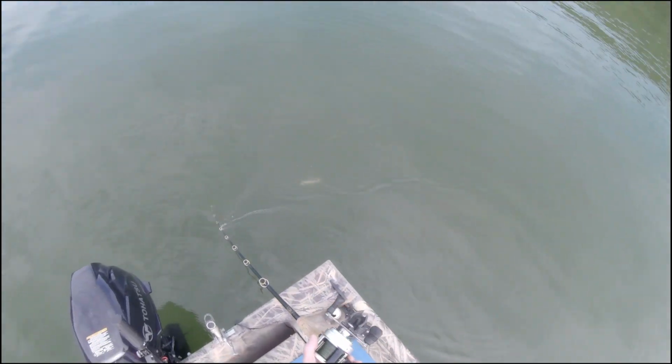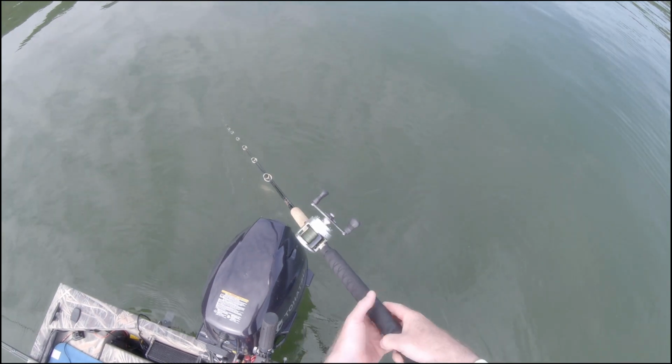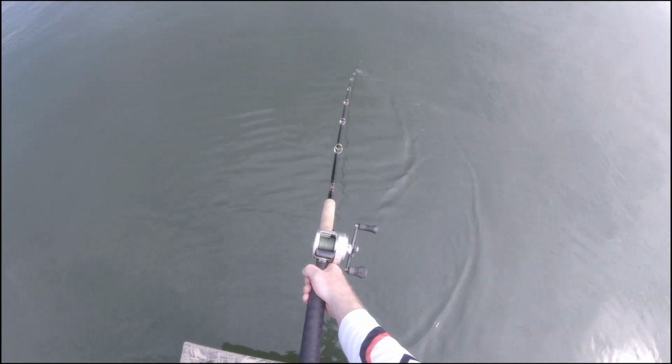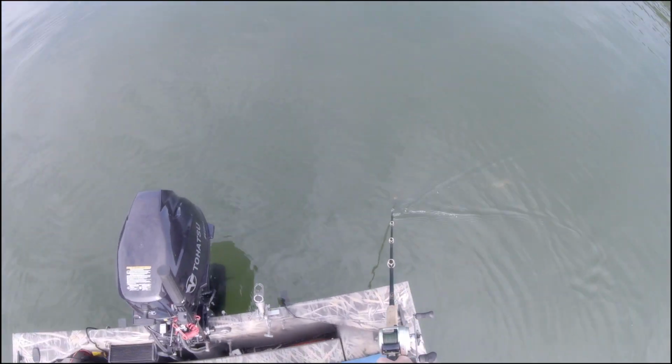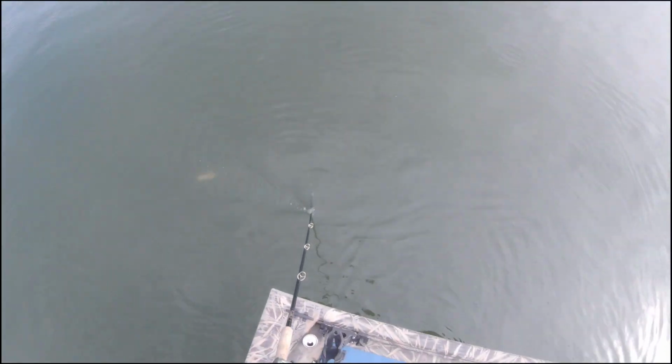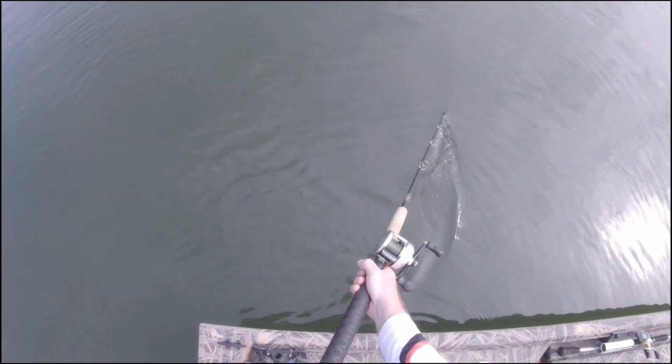Ooh, there's a muskie. He came up and followed my bait. He was not very big, mid 30s. I just saw a fish. He followed up my bait.